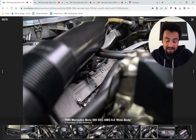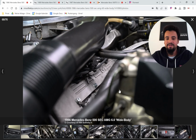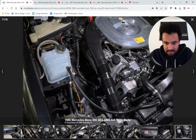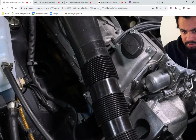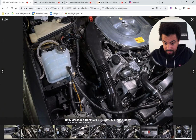I mean, this is not a job worthy of a car like this. There shouldn't be traces of sealant anywhere. So that's just one of the things. Now, it does look pretty clean so far. Like I said, they changed all the screws of the valve cover. I don't know why they did that, but these are not the original screws. No idea why they did that, but I guess they did.